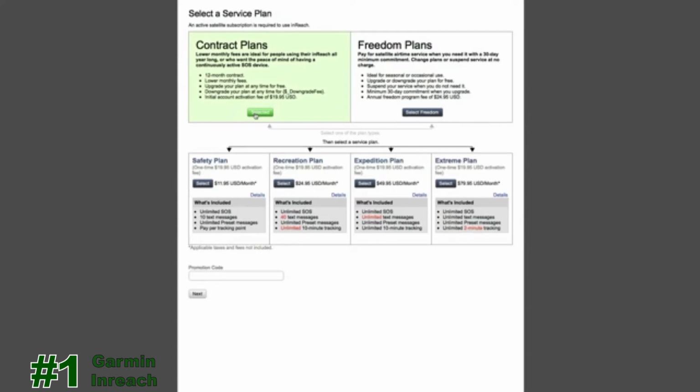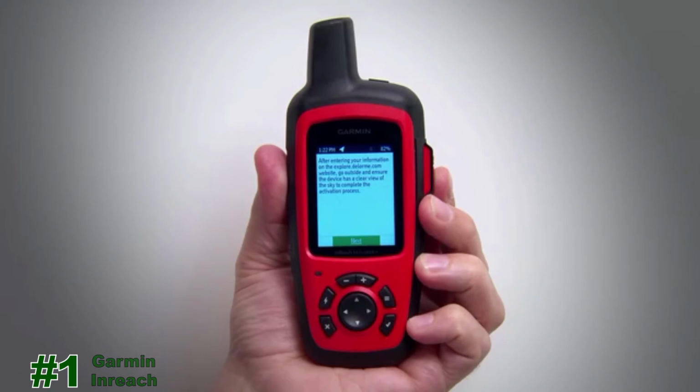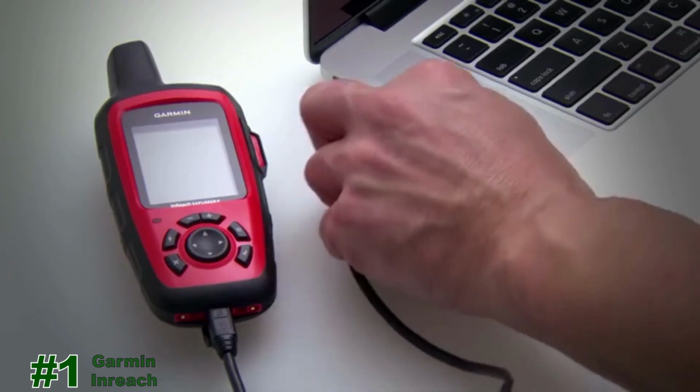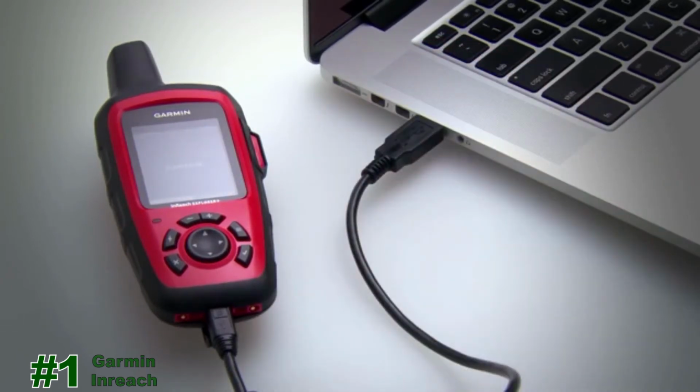Once you've created your account, take your device outside to finish activation with the Iridium network. Make sure the device has a clear view of the sky. This one-time activation process can take up to 20 minutes to complete, so please be patient. Once your InReach is activated, you can connect it again anytime and go to the InReach portal page to customize your setup and account preferences.